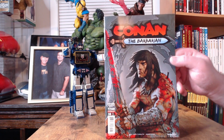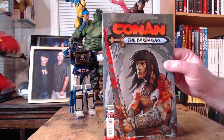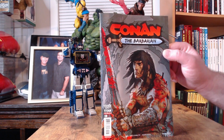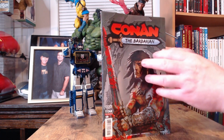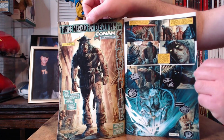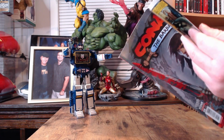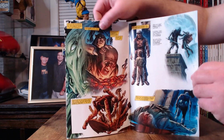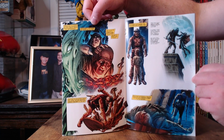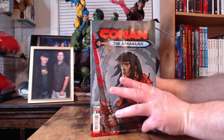And first up, I'm going with Conan the Barbarian, issue number 8 from Titan Comics. And this was my favorite cover of the Conan covers that I picked up. Let's check out some of the artwork here. A little more. Alright. Soundwave, Ravage, if you would.